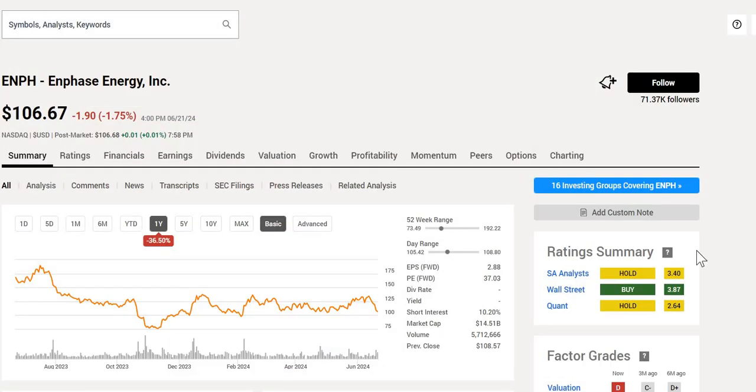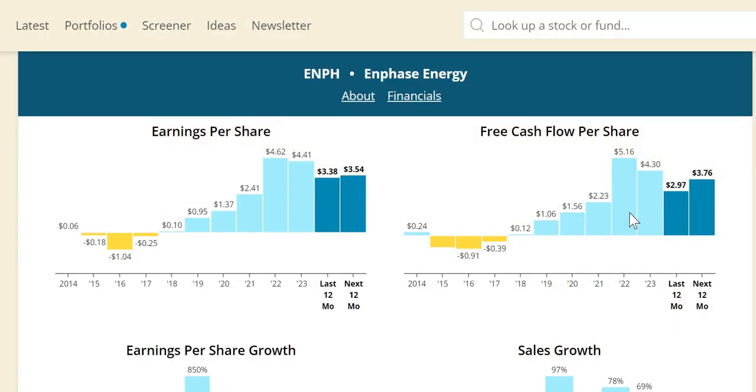We then move on to Enphase Energy with a buy rating from Wall Street. This one is trading towards its 52-week lows with a market cap of around $14.5 billion and is down around 37% just over the last 12 months. In terms of their metrics, well, this one has been positive for longer.